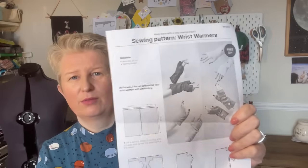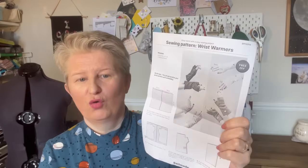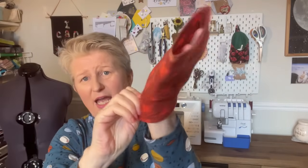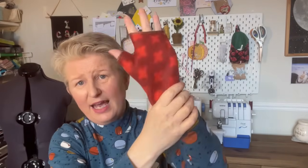So I was going down the mittens route and thinking, oh, I'll be able to figure something out. And then the wonderful, fantastic Clare from Stitch Hem Sew came up with this idea. It's a sewing pattern from Selfmade, and it's for wrist warmers. So I quickly ran a pair up just to check that it would work, and here they are. This is just in an old pair of fleece that I had hanging around, and they're absolutely great, and they will definitely do the job.